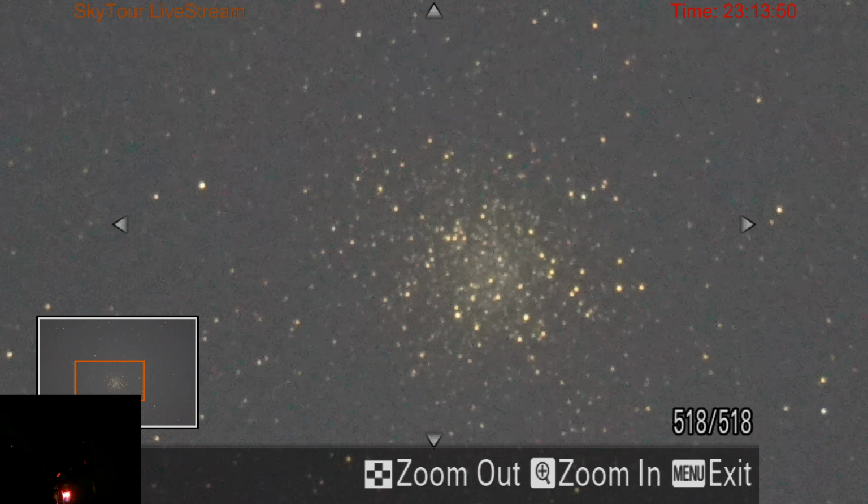That's really cool. Now, the M22 has a number of stars. It has like 70,000 stars in it. So maybe a little less than the M13, but it is closer to us. And so we see this, like we see here.